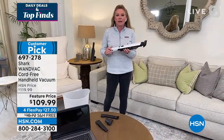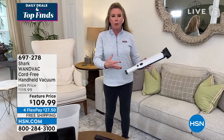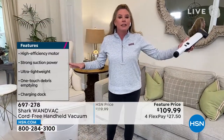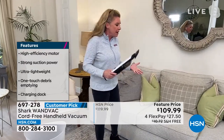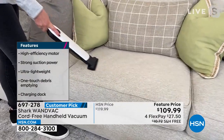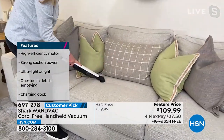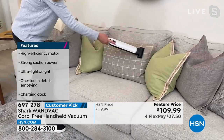And because it is so lightweight and easy to use, imagine taking this out to your car or out to your boat or cleaning on your lanai or different areas. It makes it so much easier. And remember, because it's a Shark, you know that you're getting that power. I welcome everyone to go read the reviews. The reviews are coming in now and people absolutely love this.